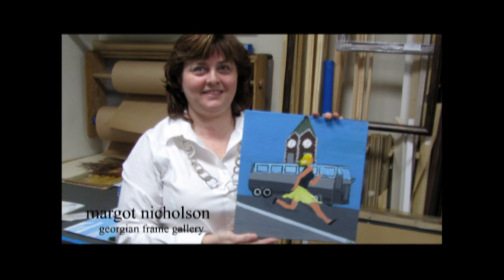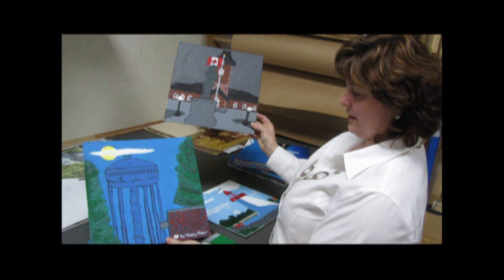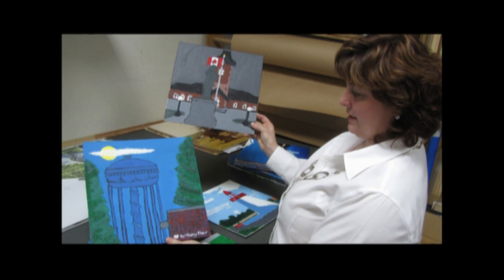Margot Nicholson, owner of the Georgian Frame Gallery in downtown Collingwood, helped to launch Collingwood Colors last year and is once again hosting the exhibition of artwork created by Collingwood Collegiate students. When people come in to see this show, they're going to see the exceptional talent of our youth of today in Collingwood. The students at CCI are doing exceptional artwork, as you can tell by the pieces that are behind us here on the wall. They are just a wonderful group of students, and their artistic talents are incredible.